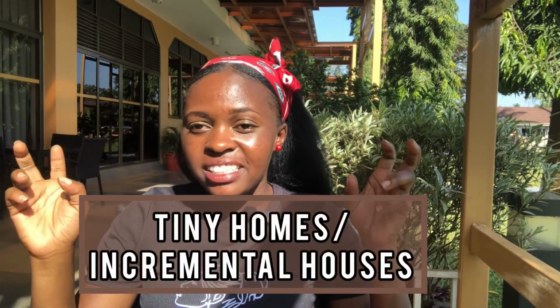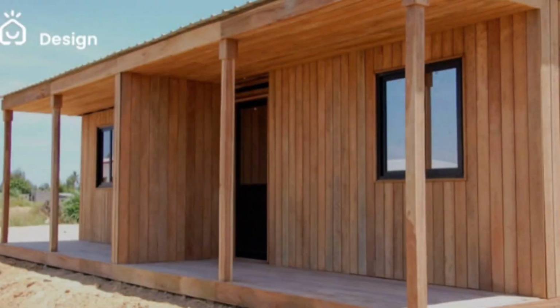The other type of home that is becoming more popular in Kampala or in Uganda today are the tiny homes. The tiny homes are becoming more popular day by day. We have more companies that are constructing these wooden types of houses. Like I've seen Easy Housing, I've seen Guts by Africa. I've seen other companies that are also coming up with these tiny homes.